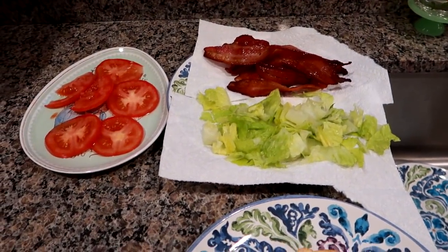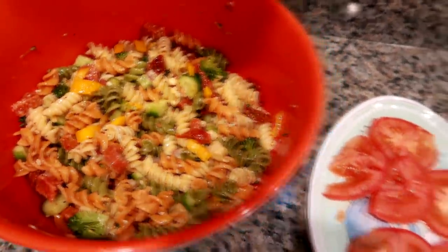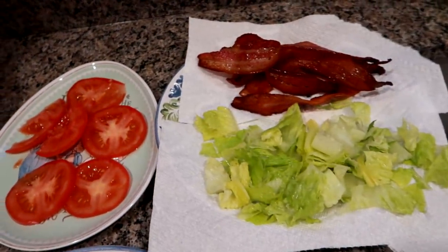It's a Sunday night and I'm starting a new week of what I cooked for dinner. So tonight we are having BLTs with some pasta salad and some chips. Super easy and light dinner. It's actually a really warm-ish, mild fall day.